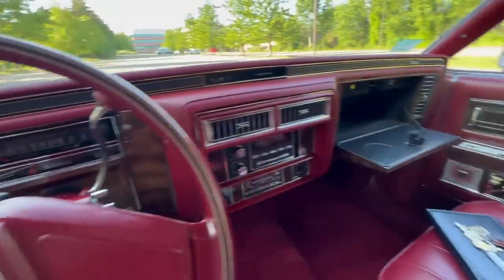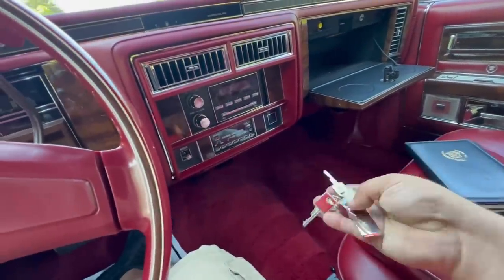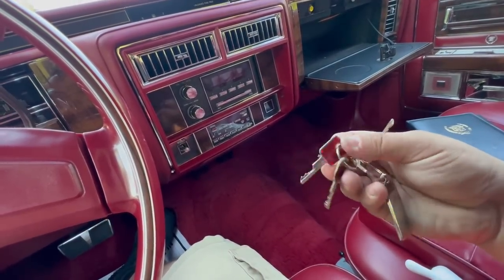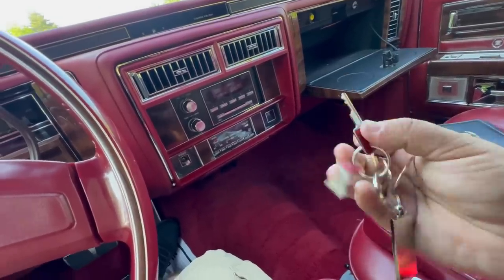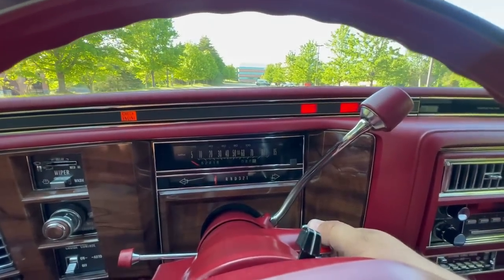All right, we're behind the wheel of this beautiful Brougham, and I'd like to show you what I got for keys. I have two sets of keys, one original gold set of keys, and then a perfectly color-coded aftermarket set. Remember these old Cole keys with the colored heads? I bet you can't even find stuff like that anymore. But we're gonna start her up.